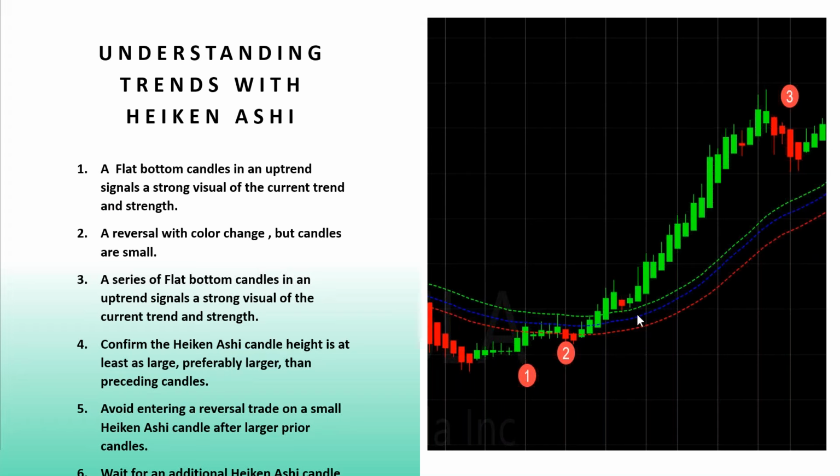Now, if this blue line, for example, happened to be your VWAP, let's say that was your volume weighted average price, and this is where you were looking to enter a trade, or some sort of a resistance level on the daily chart that you're trying to get in, this is where you would take it as the Heiken-Ashi candle with a flat bottom breaks through the resistance level right there.